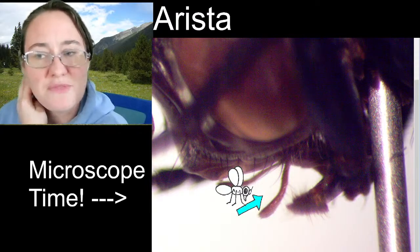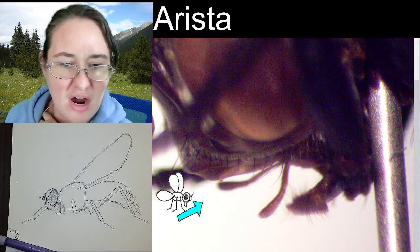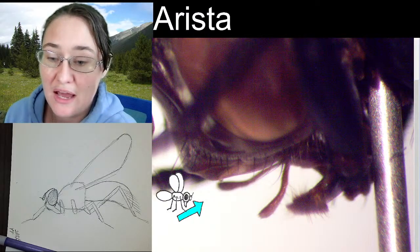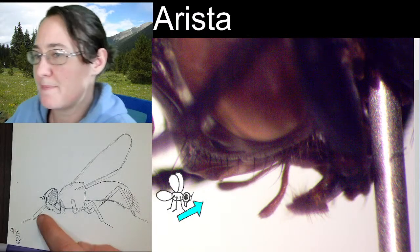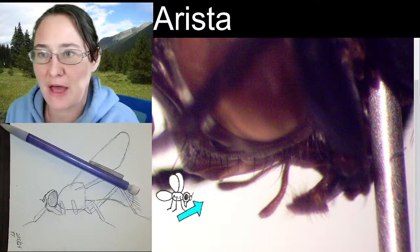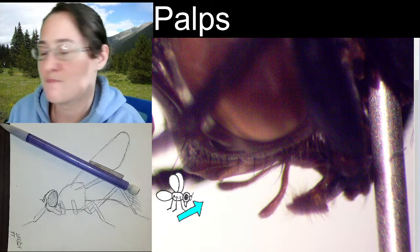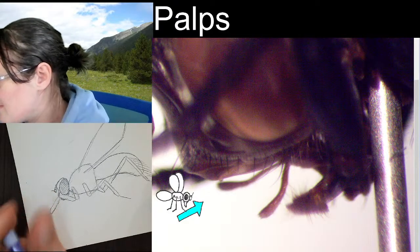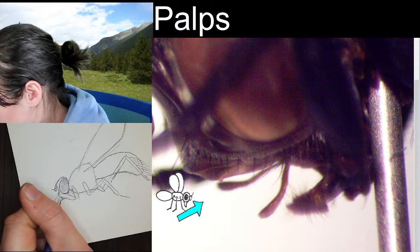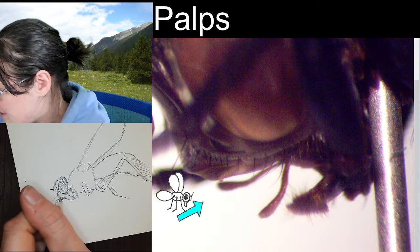Cool. So here's something that I am seeing that I am not exactly sure about, but I'll share it with you. These two things up here, those are multi-segmented and in connection with the mouth parts, so I would call them palps. I don't know if I've ever seen them so large here, so that's kind of cool. I'm not sure if they would be maxillary palps or labial palps, because I'm not sure exactly where they are connected in the mouth parts. But those little two segmented guys are palps. I'm going to make these palps come out kind of right here underneath this leg. So it's got these two kind of cute little palps.